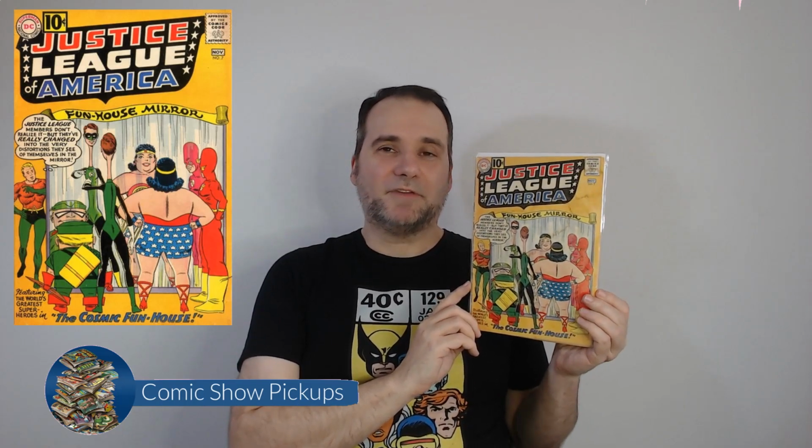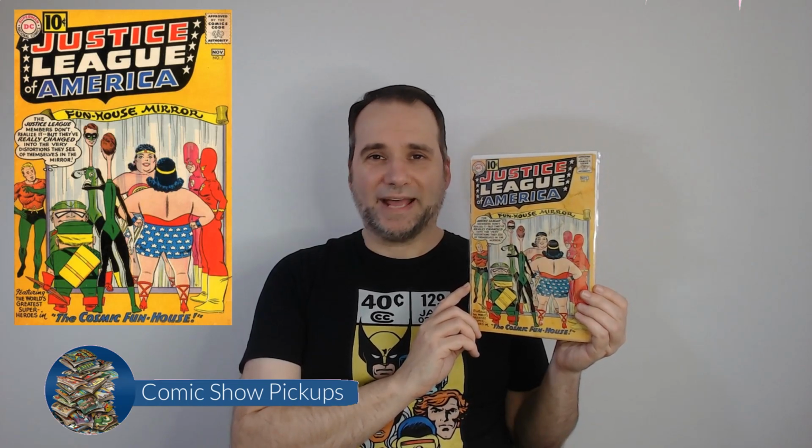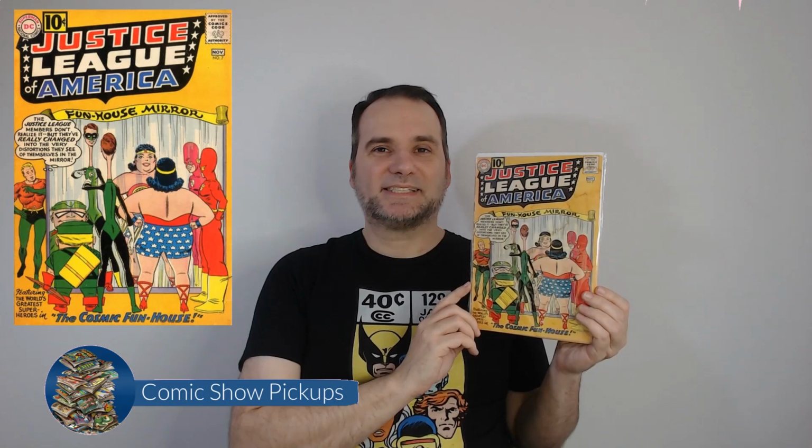It's also the very, very minor key first appearance of Midge. And you say, who the heck is Midge? Midge is Snapper Carr's girlfriend. Snapper Carr is the mascot for the Justice League, just in case you didn't know. You never should assume that somebody knows. But first appearance of Midge in this issue, so stoked.